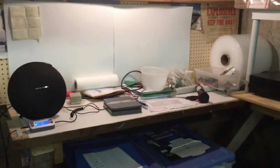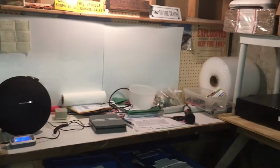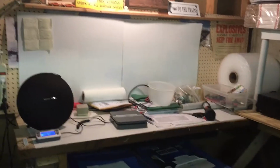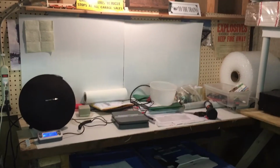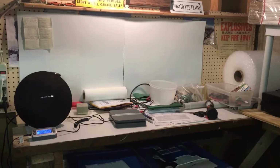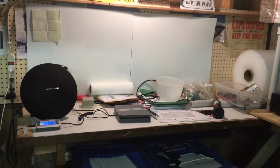So this was where I started, and I worked here for a year, and it's literally just a little workbench in the corner of my basement. And I just put up some white plastic sheets over it, and this is where I spent a year listing before I graduated to bigger things. But you could literally start anywhere.